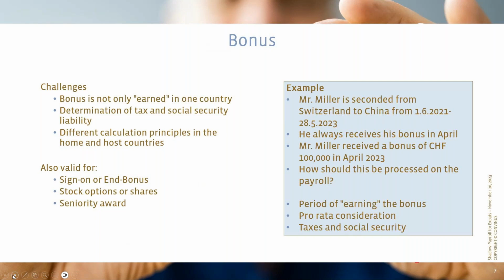If the individual would not have worked the whole year in China, then maybe only a pro rata amount of the bonus will be subject to income tax in China. Now, if we look at Social Security, he might have remained or is remaining in the Swiss Social Security system. There again, we have to look at where the individual has been subject to Social Security during the whole year of 22, because it's related to that year. If it's Switzerland, then Swiss Social Security has to be deducted.